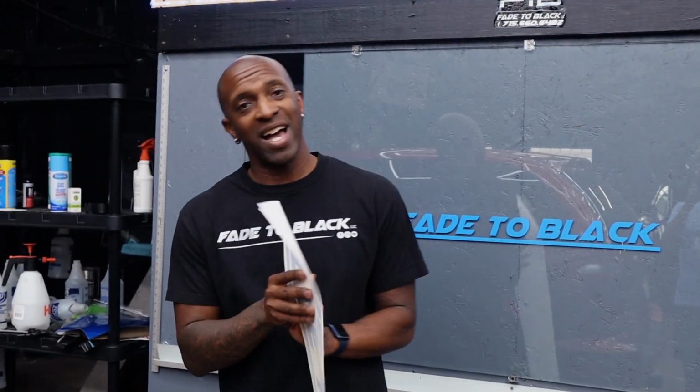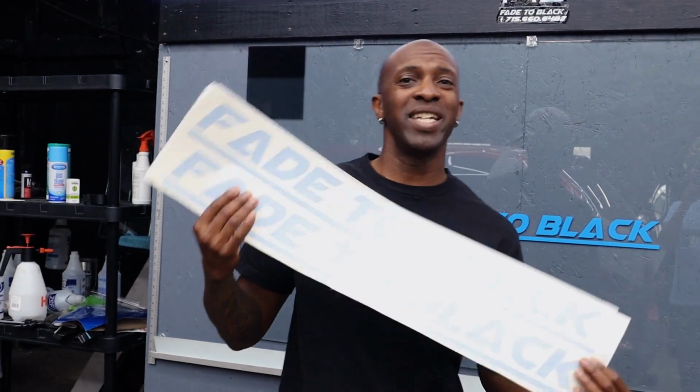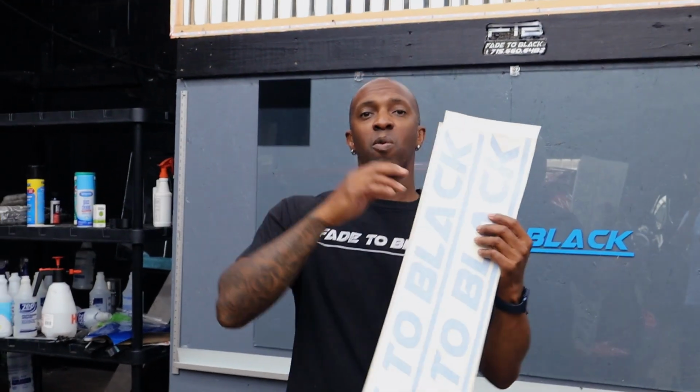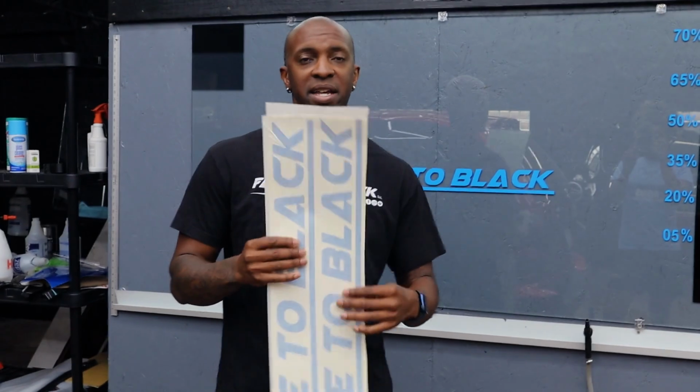Another thing at Fade to Black, I've been doing decals for years. Now, decals haven't been as popular over the years, but there's some companies in town where I've done signage on some of their trucks. Some DOT letters, numbers. Sometimes people want banners across their windshield, and I've also given out my own decals to some of my customers that want to rock Fade to Black on anything that they have.